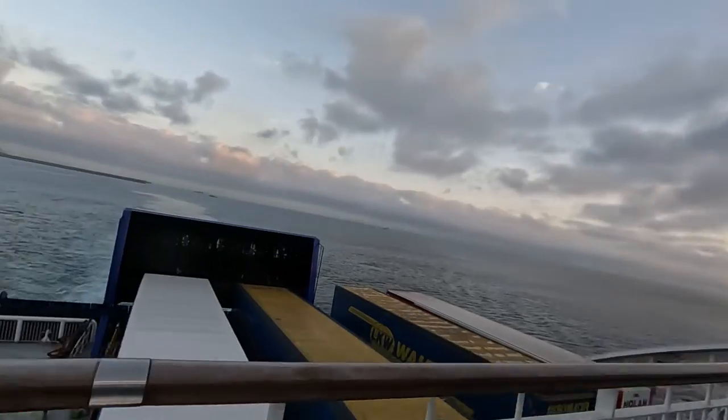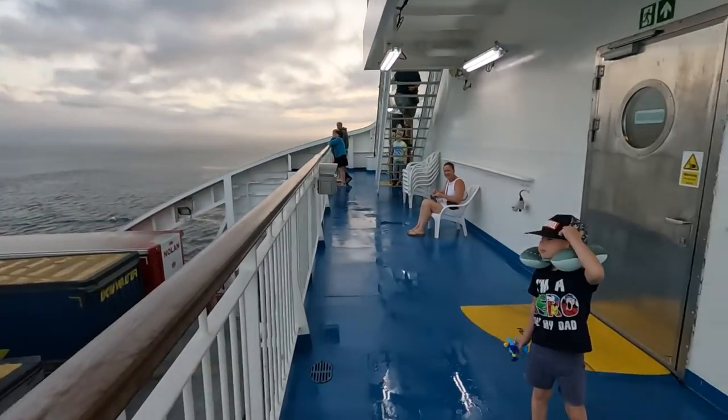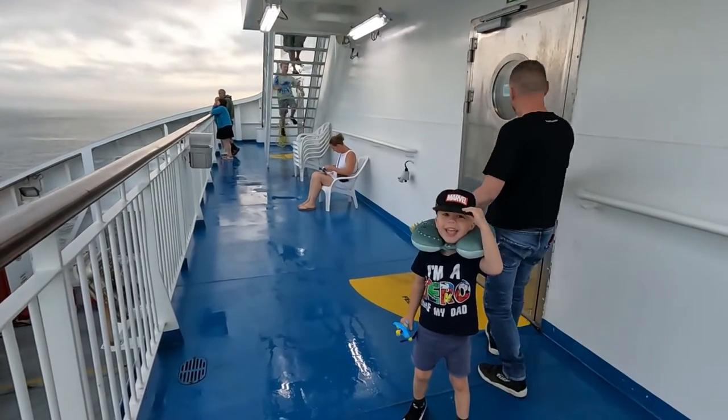And we've arrived in Bilbao. It's 7:30 local time, and just come through into the port area. So really good second night, very smooth, and yeah, have a look. Did you have a good night?